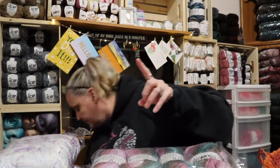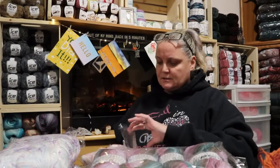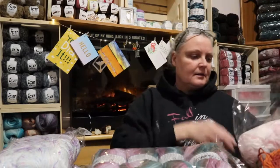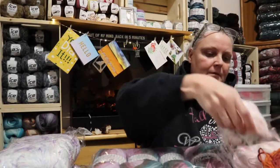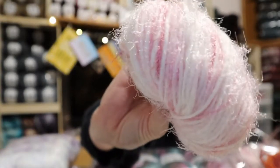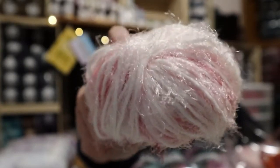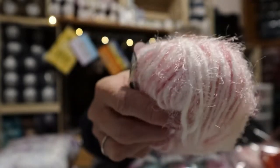Okay, one more. Oh, this is another bunny soft. Oh, yeah, it's so pretty. It's pink and white. It looks soft, and believe me, it is very soft. It's like marshmallowy soft. This is going to be so fun to work with.